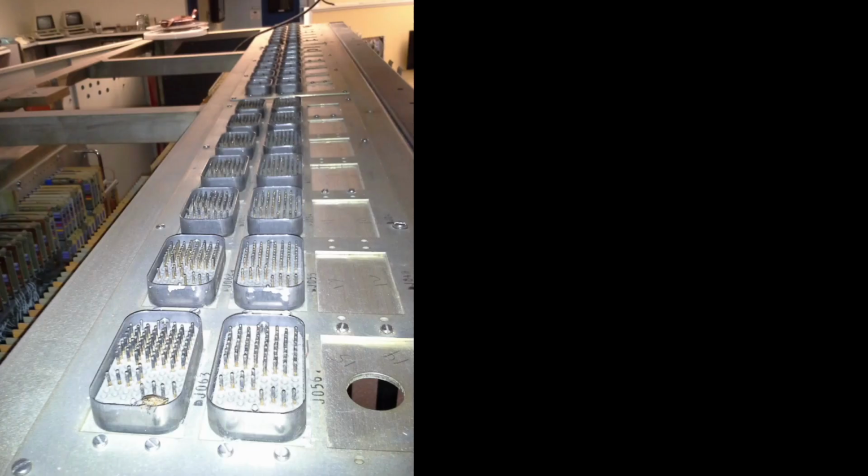Closer look at that. This is again on the very top of the computer, and I'm embarrassed to notice right now that we have one of our infamous stink bugs stuck in connector J063.